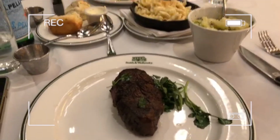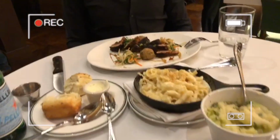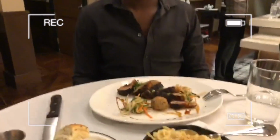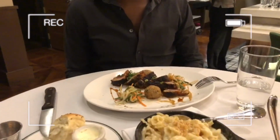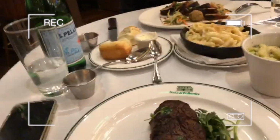So here we are at Smith and Wollensky. I got the filet mignon, mashed potatoes, truffle mac, and what'd you get, Andre? I got the seared tuna. Yeah, it looks really bomb. Drink tastes good. Let's dig in.